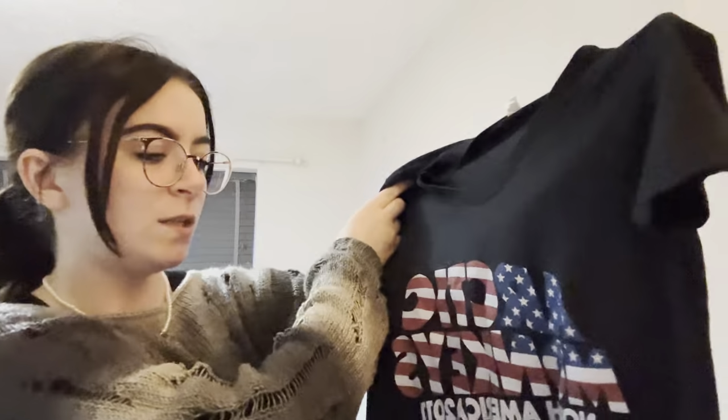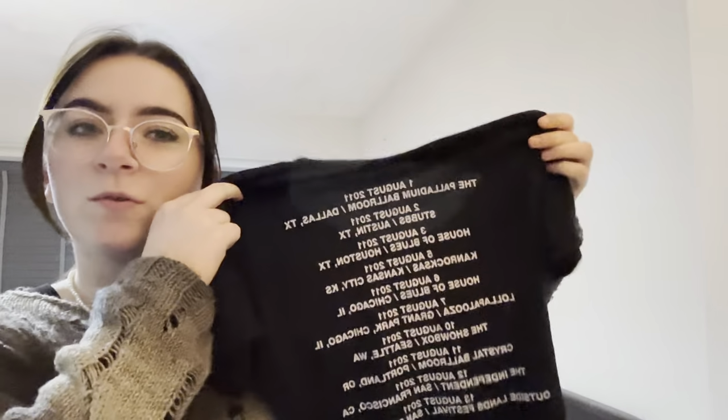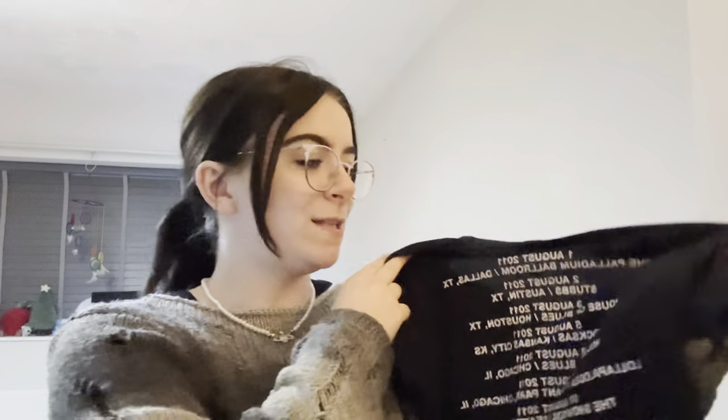I've actually taken the tags out and washed this already, but it is an Arctic Monkeys. Yes, Arctic Monkeys, I love them so much. Band tee, and it is original. It's not one of those fake ones, but it's the North America 2011 tour with all the dates on the back, which I think is crazy because these go for a lot of money.